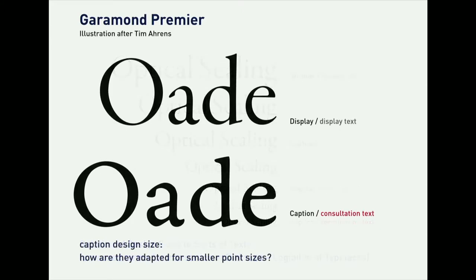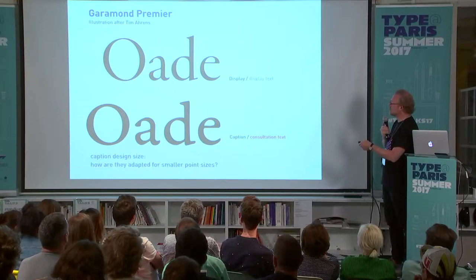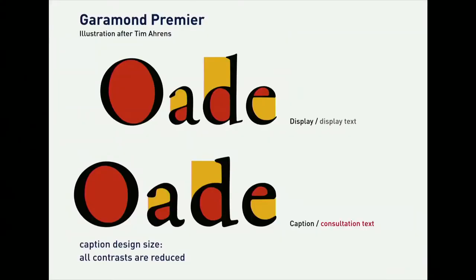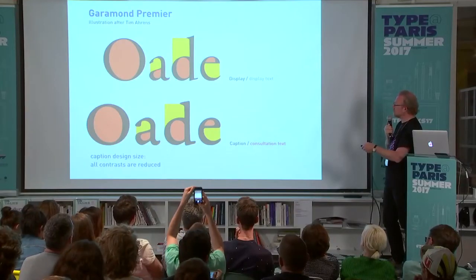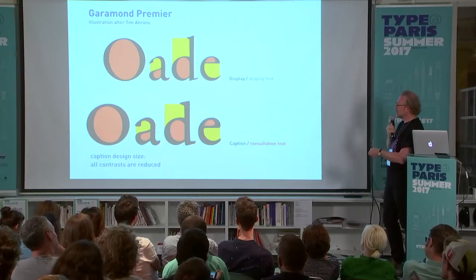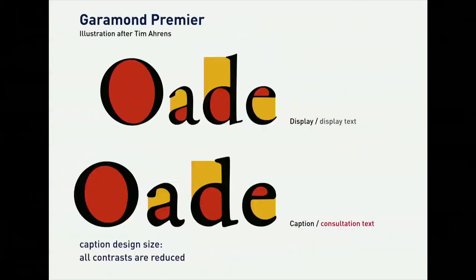So this is an easier chart. This is what is happening. This is the caption design size for continuous text. How does it work? There are a lot of details which are larger, which are changed, but it can be made to one rule. The contrasts here are all lower than the contrast here. That's the simplest rule. The difference between thick and thin is smaller. The difference between the smallest counter and the normal counter is smaller. We kept this because it's Garamond, and Garamond has a small eye. But the difference between x-height and descender and ascender is smaller, and because this is getting shorter compared to the x-height, the capital is also smaller compared to the x-height.